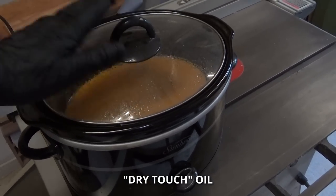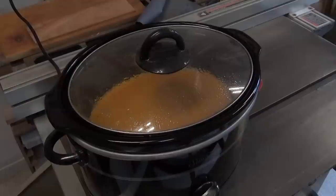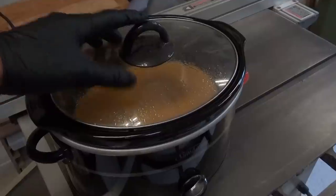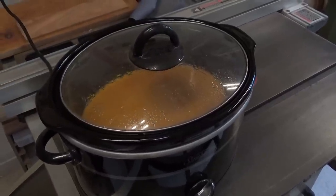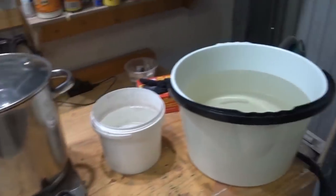It's a water-soluble oil. Now, it's sold as a dry touch oil, but as the parts come out of the parkerising bath, they get rinsed and then they go into here, and this oil absorbs into the porous coating on the parkerised parts and helps prevent corrosion. Okay, so let's run a few parts through and we'll just look at the whole process from start to finish.